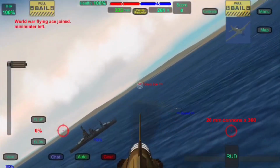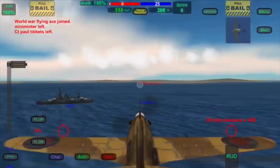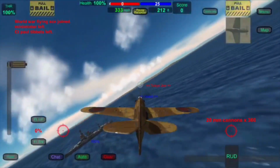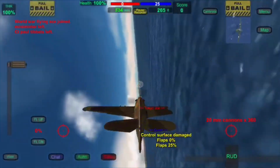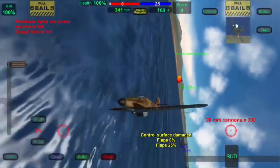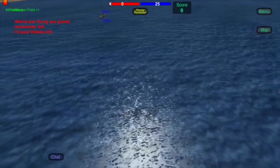I pretty much have every aircraft in the game except for the P-38 reward vehicle, which not a lot of people have. They did lower the price range, so it's no longer 5 million. It's now 1 million. So that makes it easier for most people.